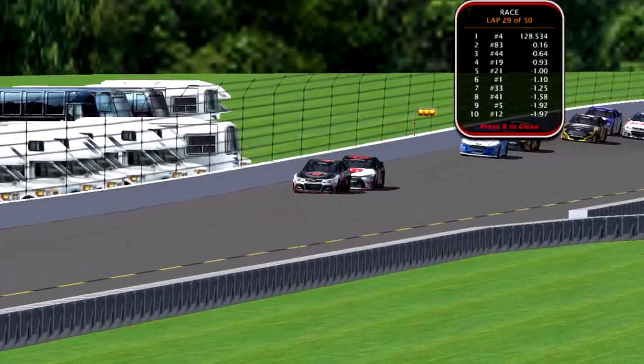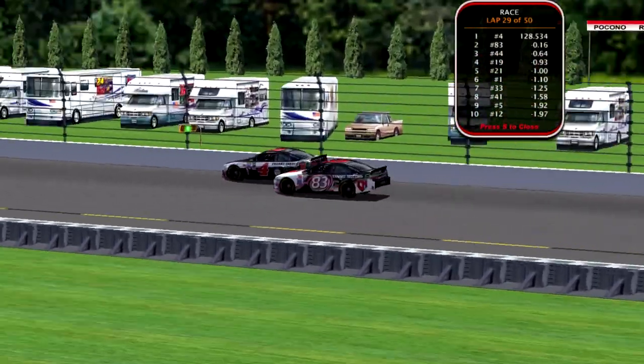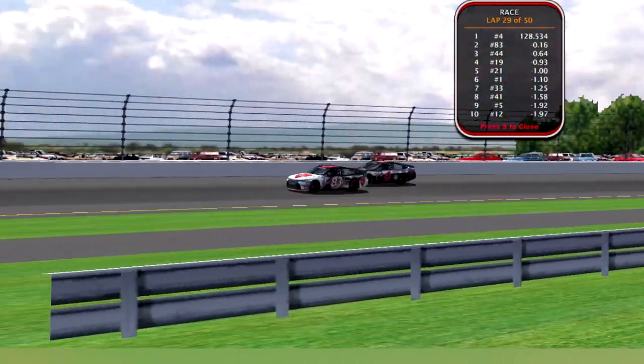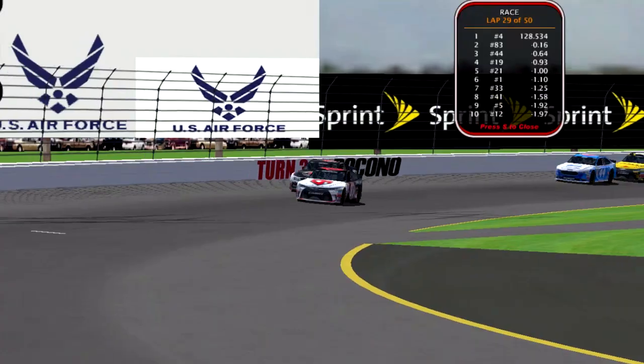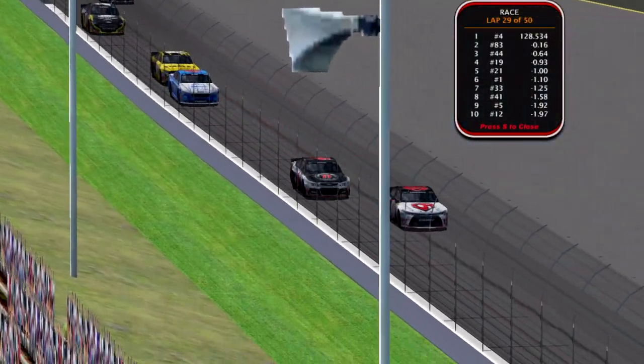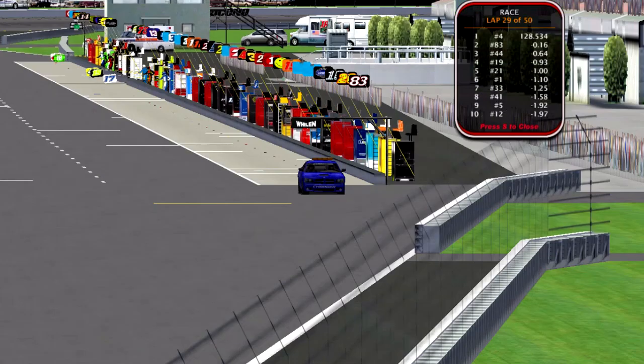But the battle for the lead is going to be on. Betty Johnson has reeled in Jeremy Jones. She's looking low here and dives it in hard there. Betty Johnson now has taken the lead away from Jeremy Jones. Jones is now holding strong on the outside groove. Can't quite close it in. And yep, Betty Johnson just took it away just like that. That's how easy it is for them.